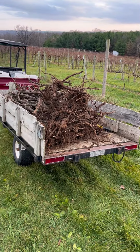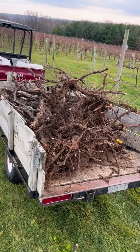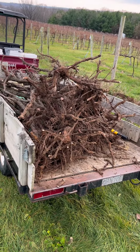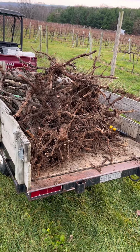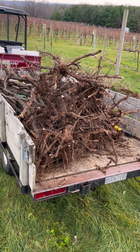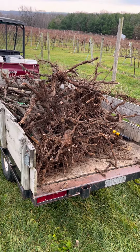All right, vines are pulled. We have about 20 to 25. There were a couple that were actually dead, which would have been replaced this year. And we're off to dig holes and plant them next to some Marquette vines that we just planted this spring. By the way, I'm out here working now as you are watching, and it's really shaping up to be a wonderful sunset. Couldn't ask for better weather or views.